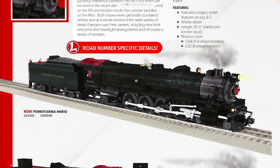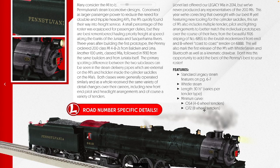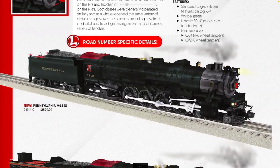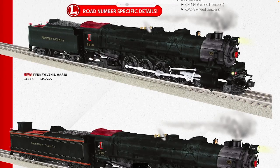So it looks like for specifics we have yet still that Fable whistle steam smoke effect, which is stunning, just stunning on the M1As. We have two different types of tenders. The small Pensy tender that would have been standard on these locomotives from the manufacturer, and then also the later modified long haul tender. So it looks like the shorties come with an 054 wheel curve radius, and then an 072 with the 8 wheel. Yep. And it looks like the price tag doesn't change depending on your taste in tender.